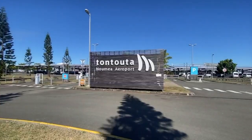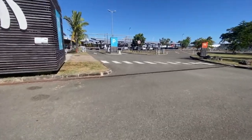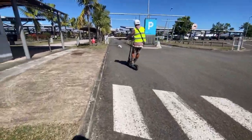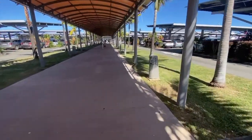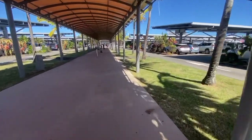Today's trip report begins at the largest airport in New Caledonia, Noumea La Tontouta Airport. Despite being the largest airport in the country, the airport itself isn't large by any means. The airport is roughly the same size as Avalon Airport in Melbourne and lies in the town of Tontouta, which is approximately 40 kilometres northwest of Noumea itself.